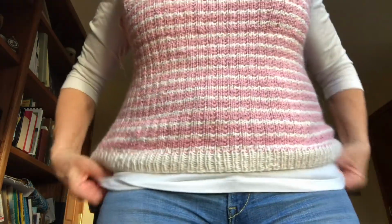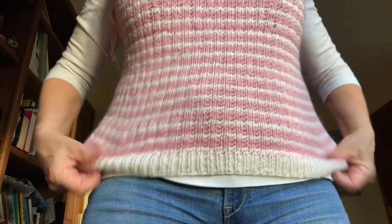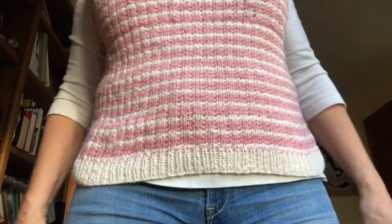My new finished object. So this is what I'm wearing, and this is the Lola top by Kutovakika. She is a Finnish knitwear designer. So let me show you. This is a summer top, and this is out of repurposed yarn.